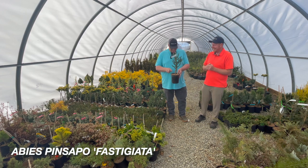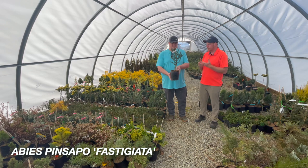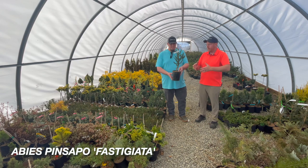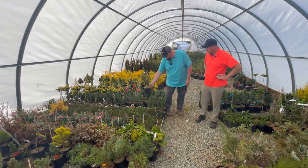But this one's a nice columnar evergreen that'll give something a little more narrow, which is really nice for a fir selection. Yeah, absolutely. Most of your firs are going to be much wider growing, more conical. They get pretty big. And this one's going to be way more narrow than the rest. Very cool plant for sure.